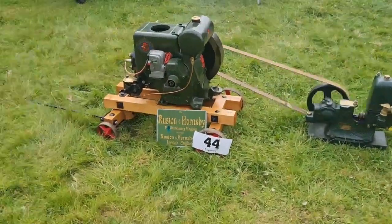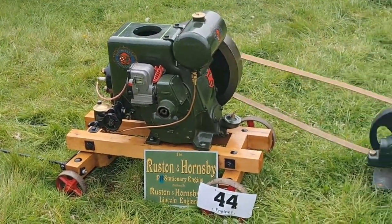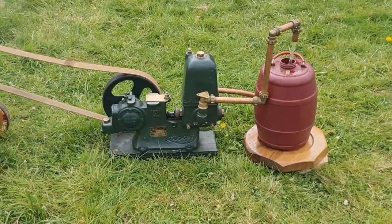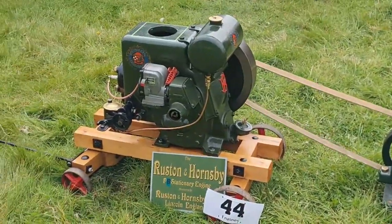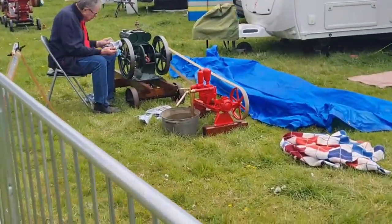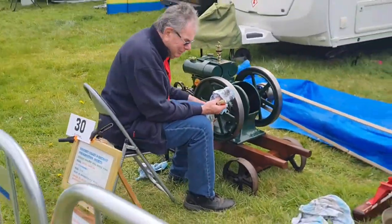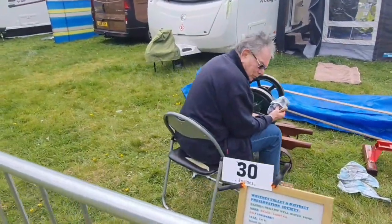She's a quiet one. Shame on this side of the security fence, but I'm not an exhibitor here this time, so we're just going to make do with being on the public side of things. Here's what the rally scene is about, a man working on his engine. There, look at that, isn't that lovely? Good morning, sir.